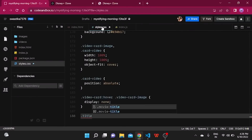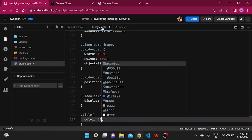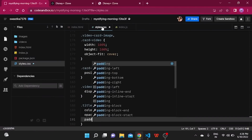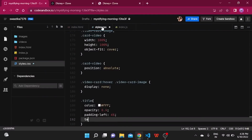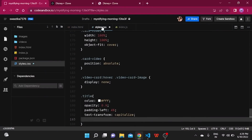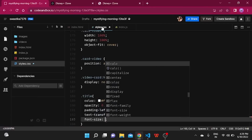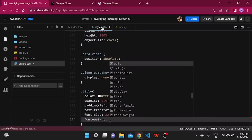So we have a class here called title, which has the color as white. The left padding as 4%. The text transform will be capitalized because just in case we don't have capital letters in our HTML code, we want it to be capitalized by default. The font size and font weight. So the font size would be 22 pixels and the font weight would be 500.